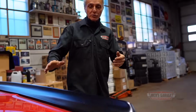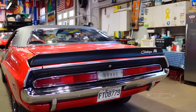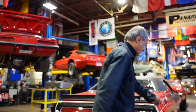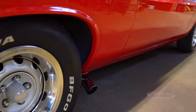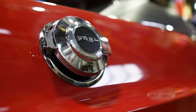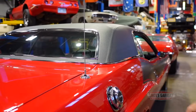Standard equipment also is the rear deck spoiler right here, and it's written Challenger TA, Trans Am. As you can see, the chrome exhaust is not in the back because all Trans Ams come out from the side, just like an AAR Cuda. They come out from the side, as you guys can see right here. That's the way they come from the factory. Also standard equipment, the antenna was mounted on the rear quarter panel, not in the front fender. And the flip-top gas cap is also standard equipment on a TA Challenger. The vinyl top was an option.